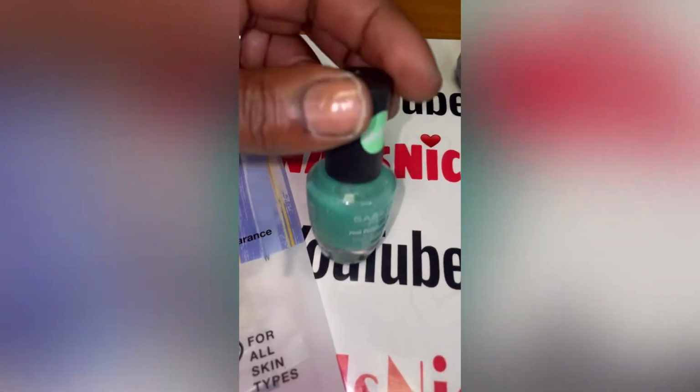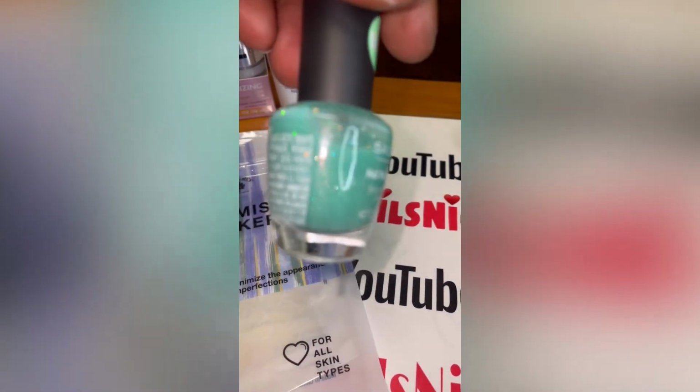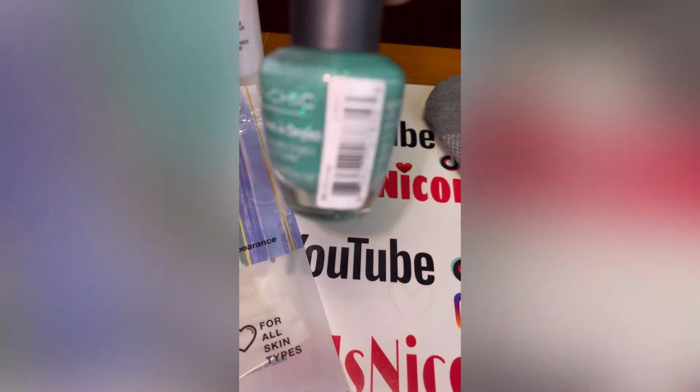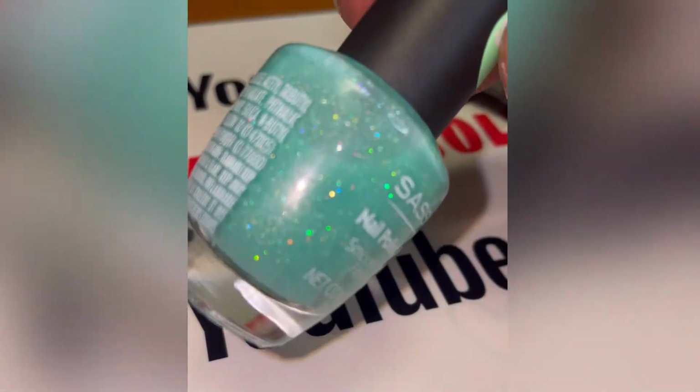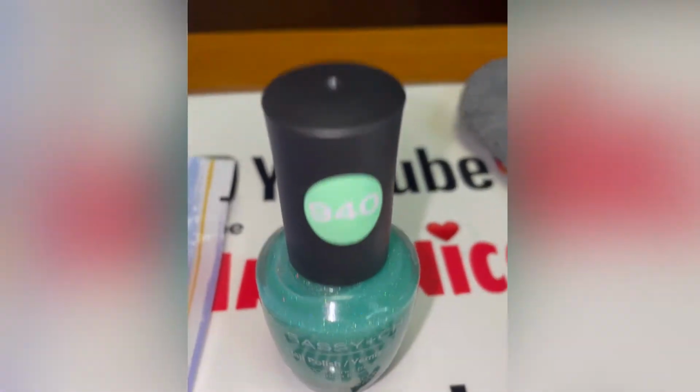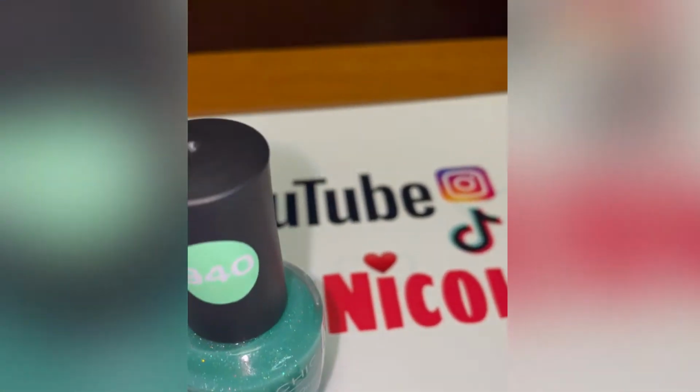But this one I thought was a good Halloween color, and you can see it's blurry, but y'all see that holographic sparkle going on in it. It looks like it may be thin like a jelly, but I'll do a whole other video of me using it or swatching it, if you guys are interested in the way the formula looks on that. And yeah, y'all, that's about it.